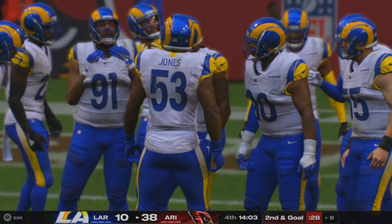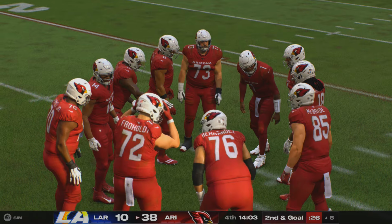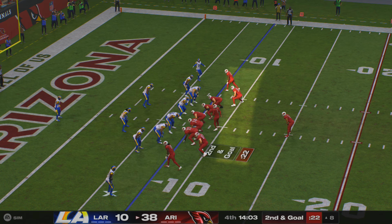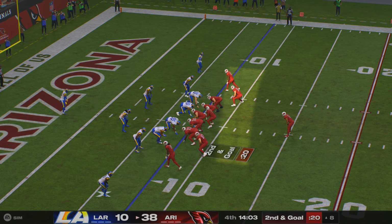Listen, if you're up, you can continue to do what you want to do. It's up to the other team to make you change how you do things. They'll continue to throw it around until stopped.